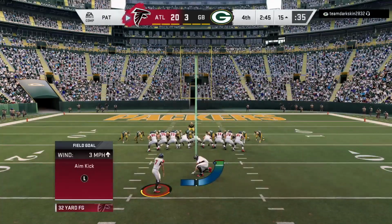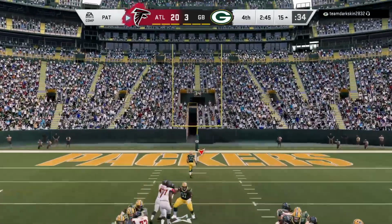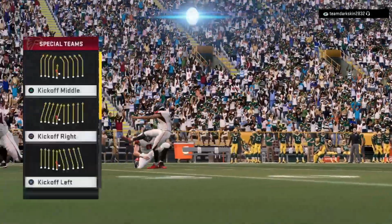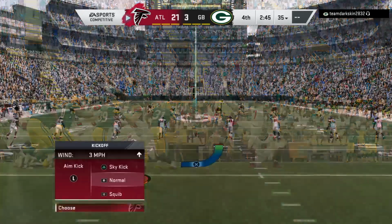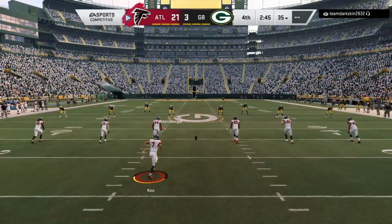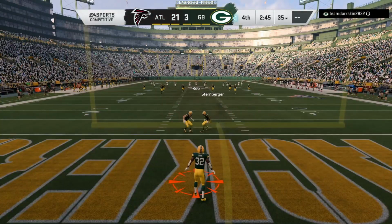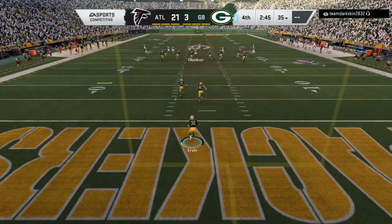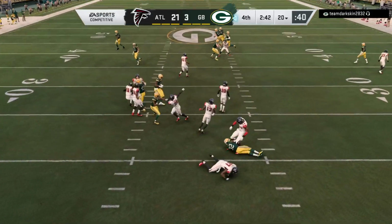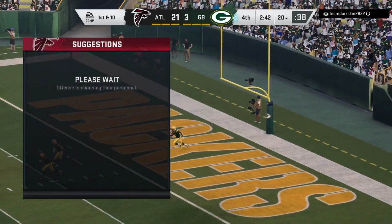Point after here coming up. And it's 21-3. The kickoff team on the field now as they will send this one away. This is taken about 7 yards deep. And the decision to come out is going to cost him 5 as he's taken down right at the 20.